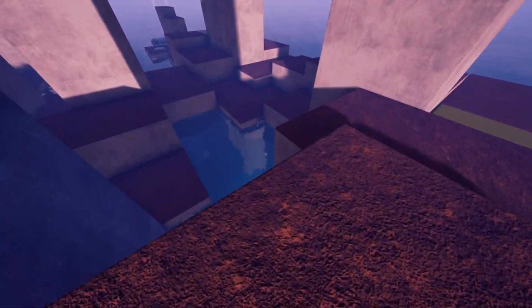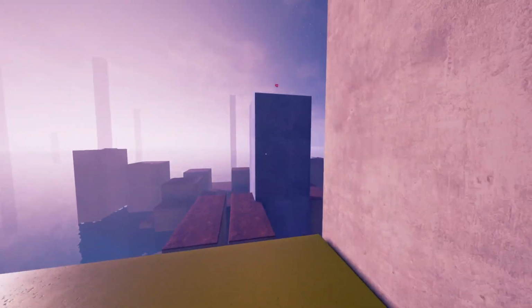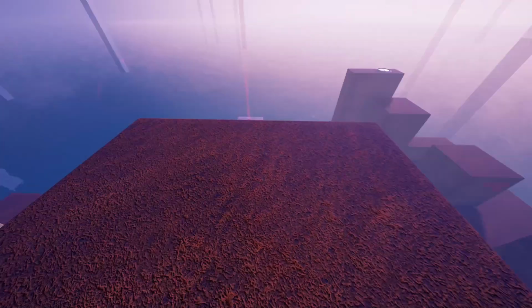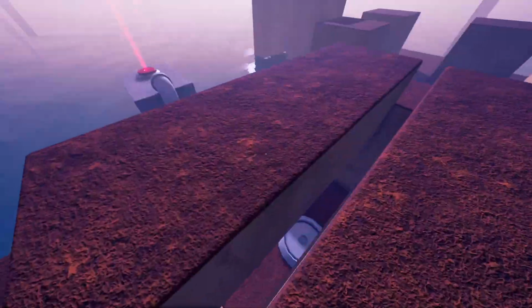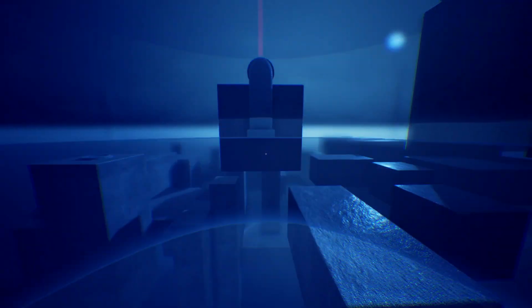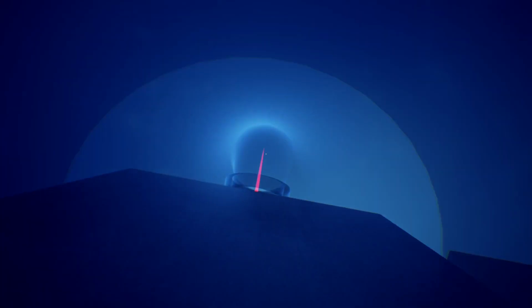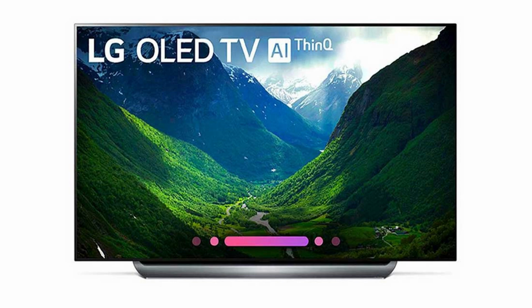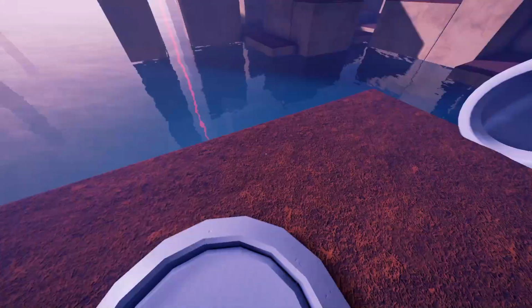It's literally just the same Switch now with an OLED screen. However, the good part of that is the fact that, well, it is an OLED screen. Believe it or not, there are quite a lot of people out there that would rather have things that use an OLED screen because of its better resolution and better color accuracy.